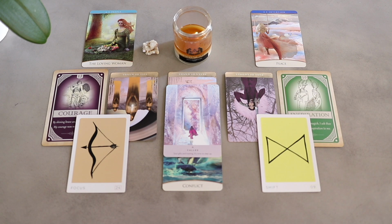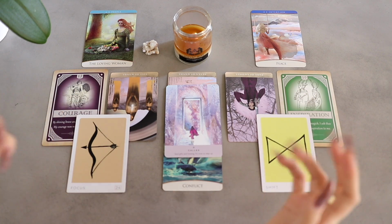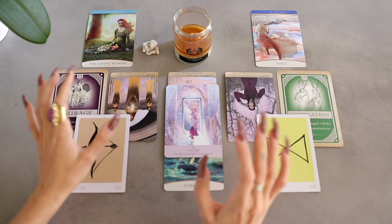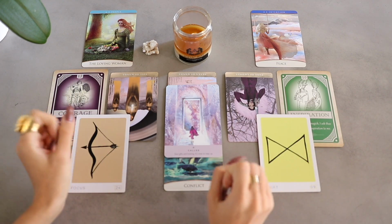So that is what I'm seeing for you guys, pile number 3. This is what you are currently manifesting. These are the current things that are coming up in your life based on what you're manifesting. And so hopefully this gives you guys some more inspiration and some more insight into your current situation of your manifestations and all that jazz.